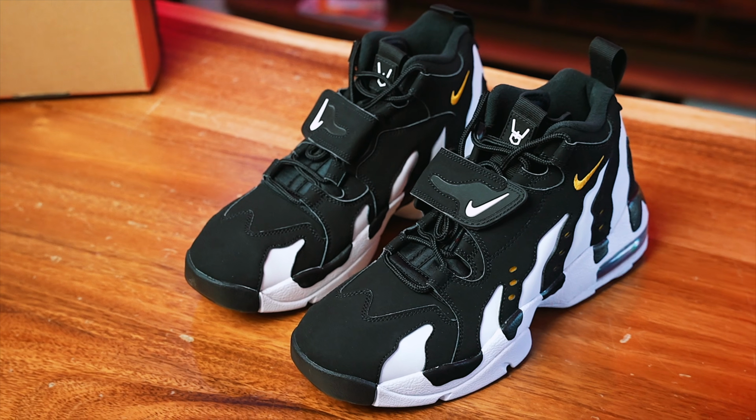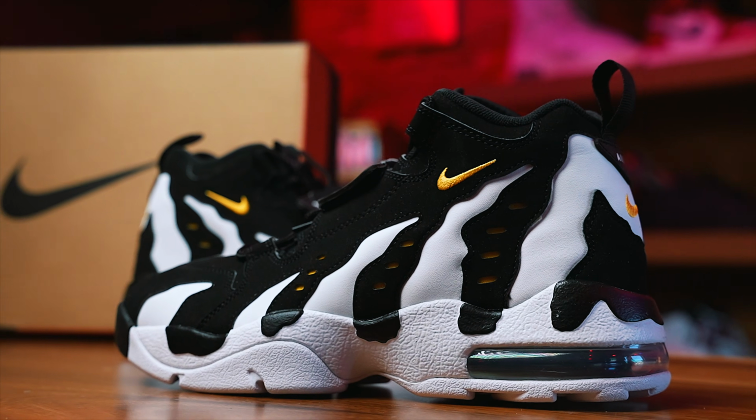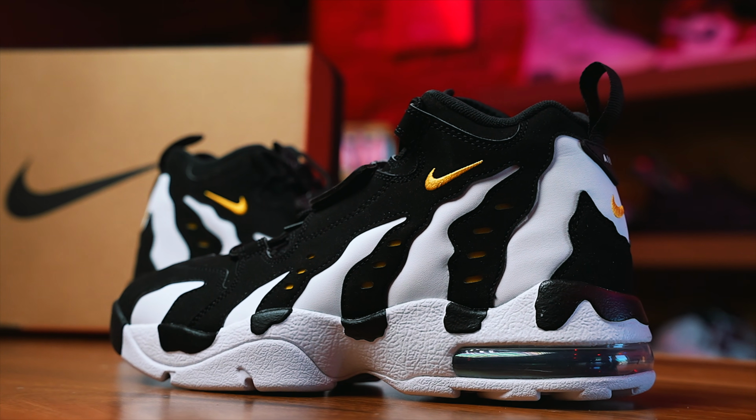I'm not going to lie, bro. These shoes are right now in serious high demand. I've seen them going for around 500 plus in the secondary market as far as what people were trying to sell them for. Where that price will sit, we'll have to just wait and see.